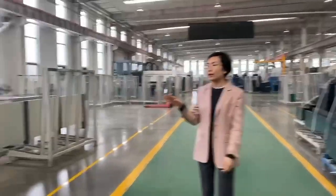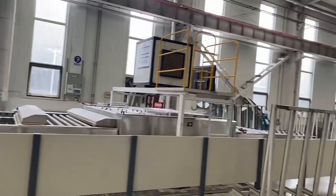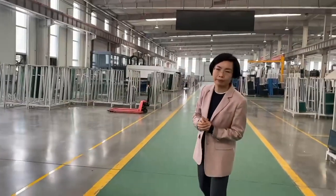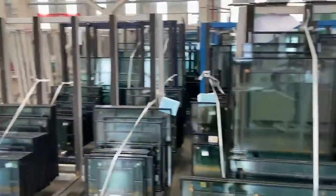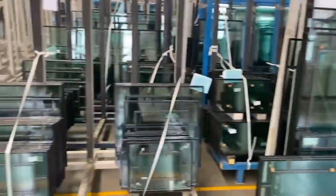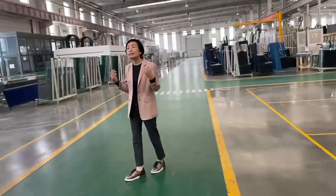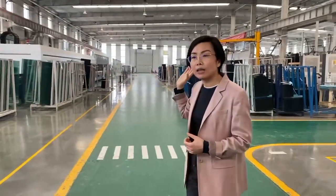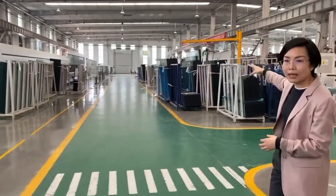For this factory, they choose the top brands of machinery to guarantee the quality. Also, they have very strict control of their QC. So after the grinding, we see the tempering furnace. Because as you can see, the customer is the biggest window door maker, with mass production. They have more than 15 IG lines in different factories. In this factory, they have one tempering furnace and three IG lines.